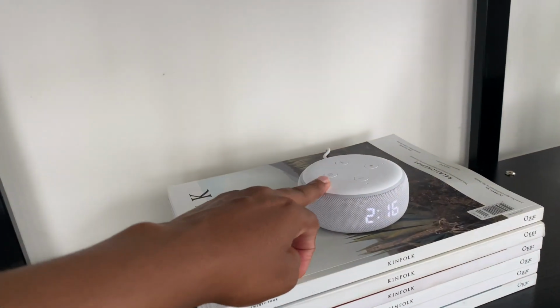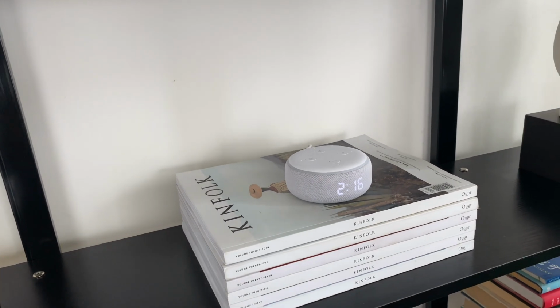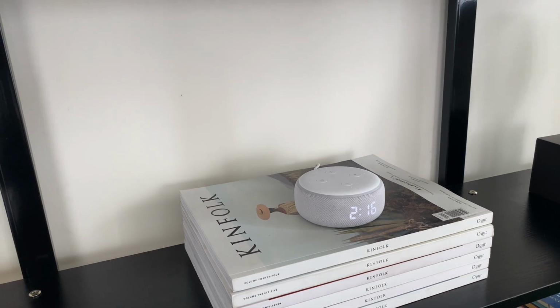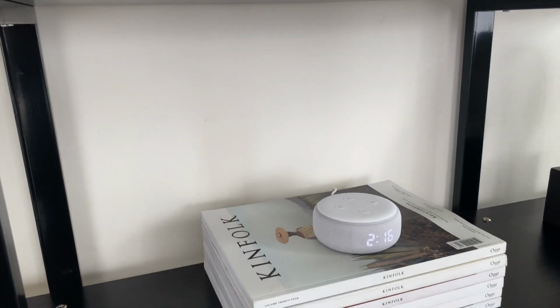I have another Amazon Echo Dot here. I can call my mom on it. It can give me reminders. I have it turn on the lights. I have it turn on the TV. I have it turn on my fans. It does everything. It's amazing.